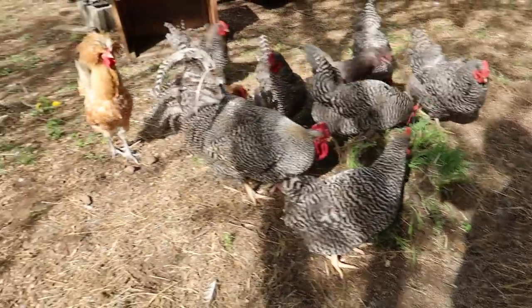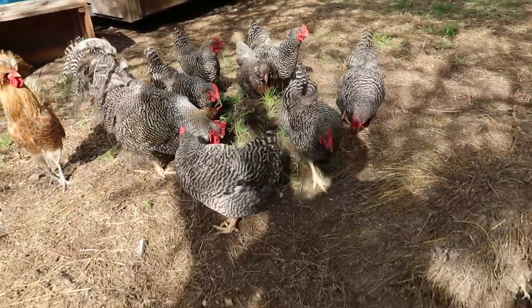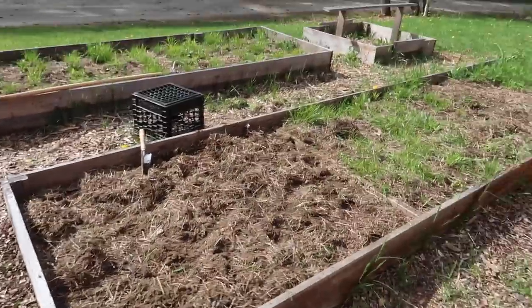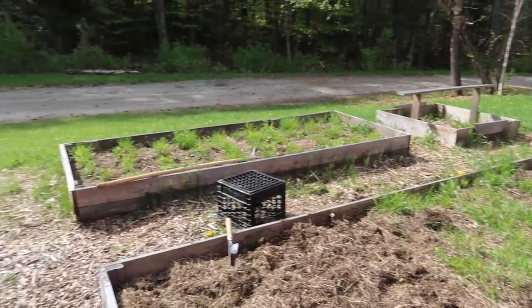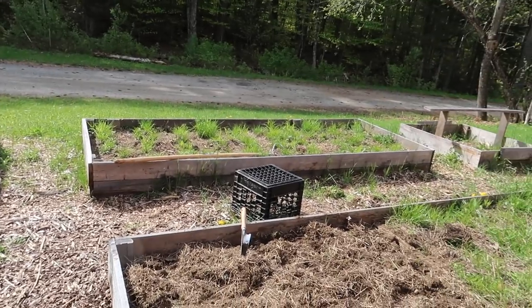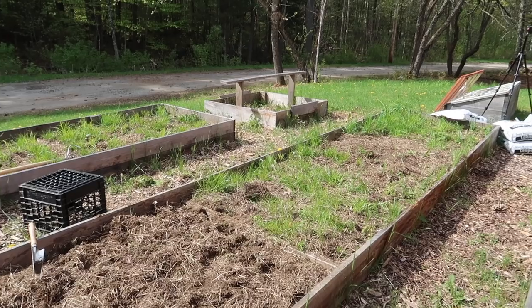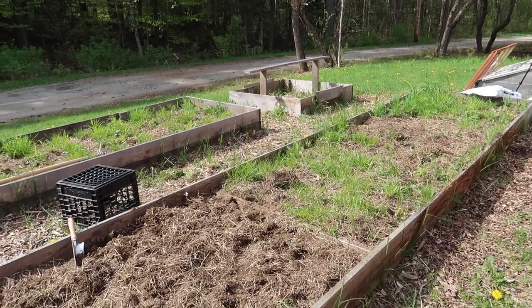One piece done. And I have all the rest to do. But it's supposed to rain today, so we'll see what we can get done. Plus, I'm not as fast as Al, so. Oh well, just have fun.